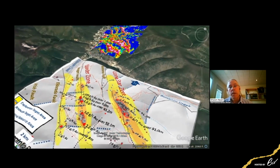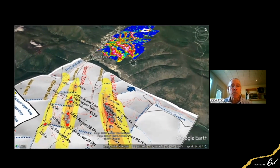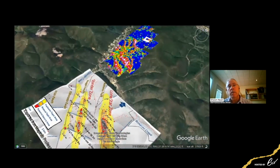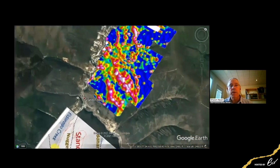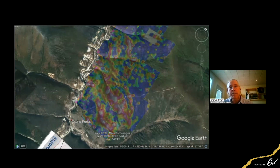Now it'll be interesting because they've been plugging a lot of holes in here, and their goal is to come up with a resource here by either the third quarter or the fourth quarter of this year. Now you can see how these vein systems are working, and then you can make it translucent.